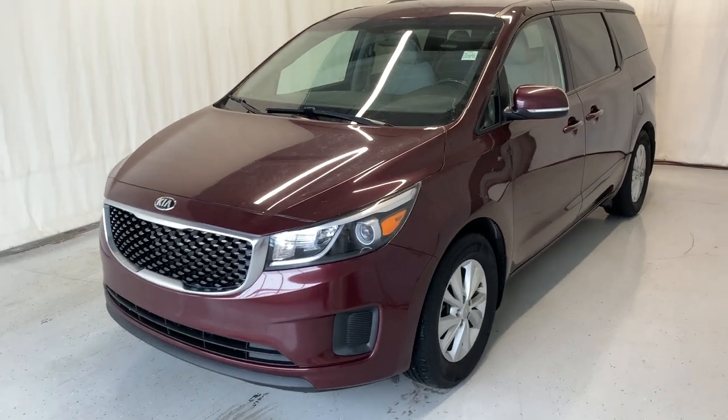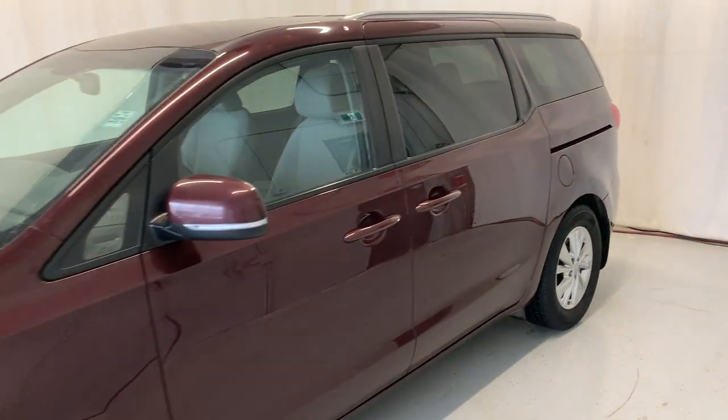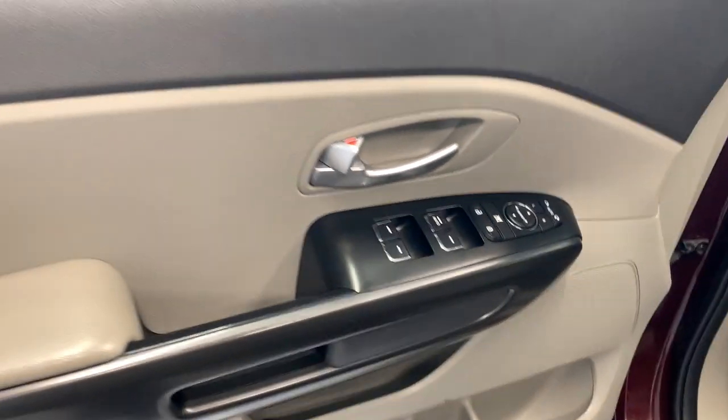Here we have a 2017 Kia Sedona LX. It has a 3.3-liter V6 engine, automatic transmission that sends power to both front wheels. For the interior, we have your power folding mirror controls in addition to your power windows and locks, all found below the driver's door handle.